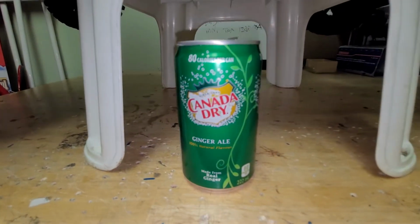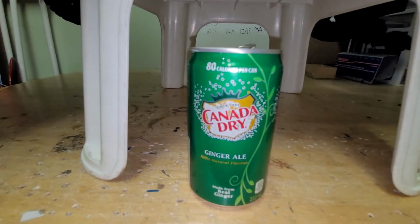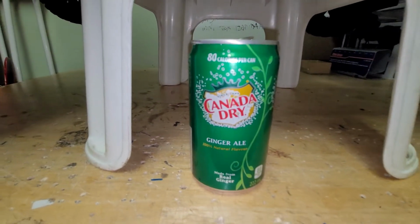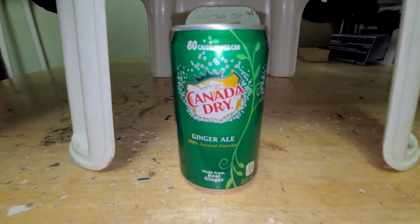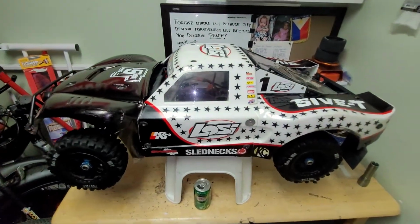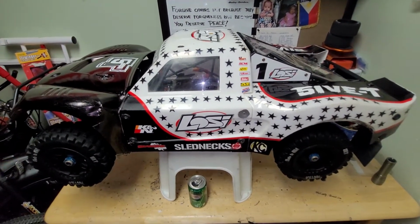Well, look at how big this Canada Dry can is. It's just a small can. I mean, it's a regular can, right? Well, this is our surprise today. Kablamo! Oh my goodness.